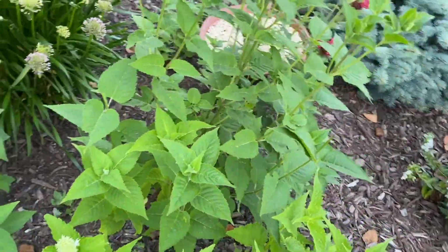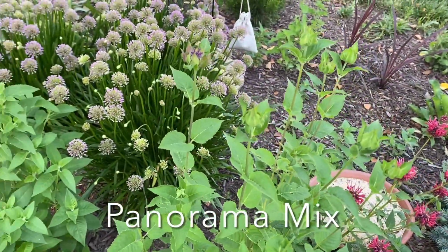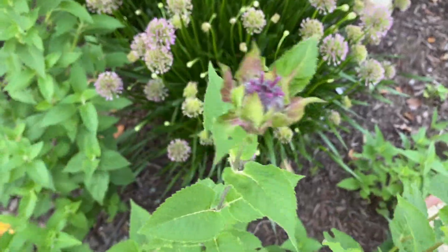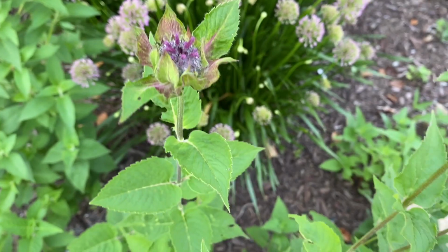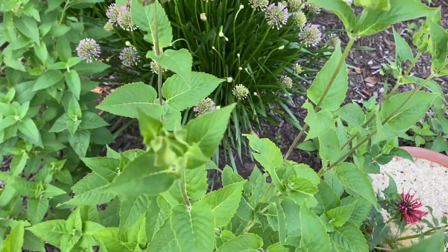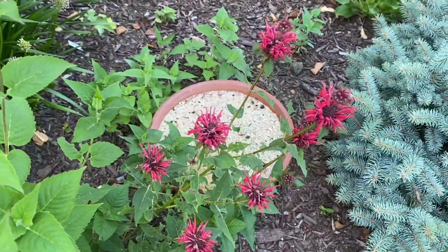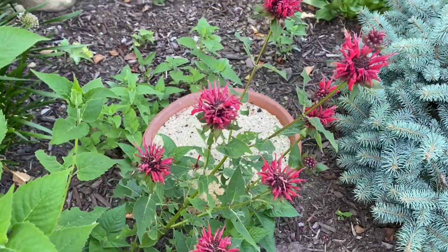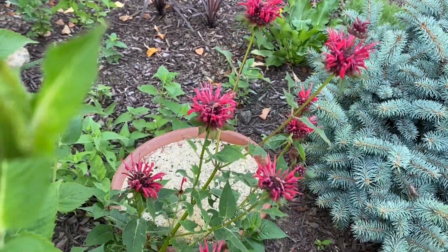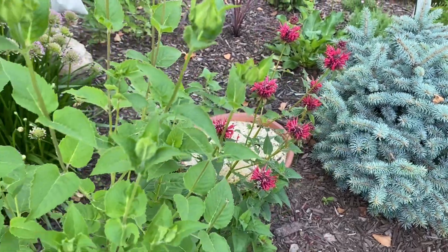Another plant that I winter sowed is this bee balm, and I'll put the variety up on the screen. This one's looking like it's going to be closer to a purple. So as long as the deer doesn't eat it. It's supposed to be deer resistant, but the deer have been eating the buds off of these. But this one here is more of a reddish pink color, I guess. And that's looking absolutely beautiful.